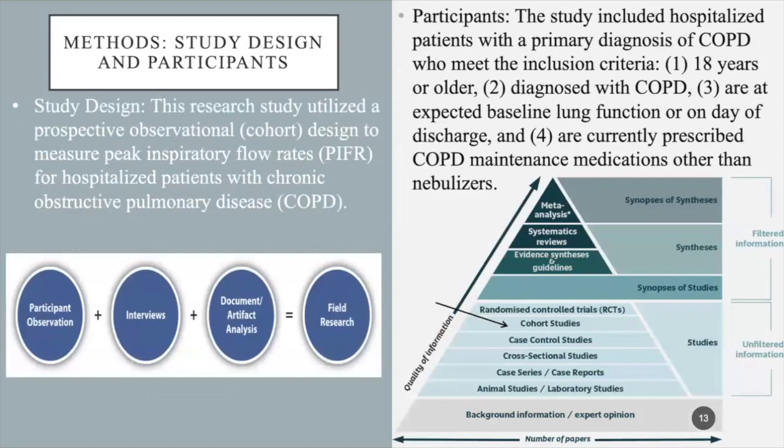So we look at the study design. This research study utilized a prospective observational cohort design to measure peak inspiratory flow rates for hospitalized patients with chronic obstructive pulmonary disease. And we can kind of see here the ladder of evidence, a hierarchy of evidence. Of course, it wasn't a meta-analysis or a systematic review, randomized control trial, none of those things. But the participants included hospitalized patients with a primary diagnosis of COPD who met the inclusion criteria of 18 years or older, diagnosed with COPD at expected baseline lung function or on the day of discharge, which all of these were actually on the day of discharge, and currently prescribed COPD maintenance medications other than nebulizers.